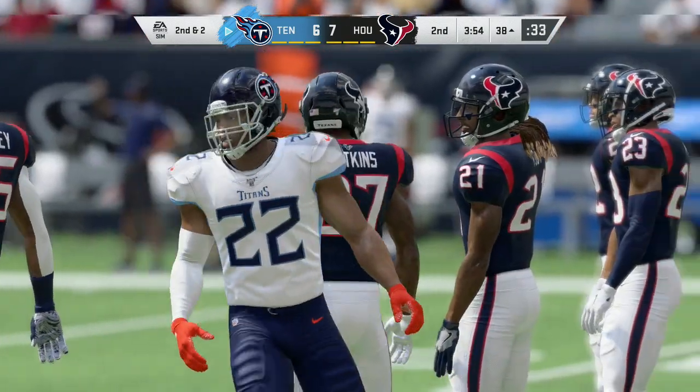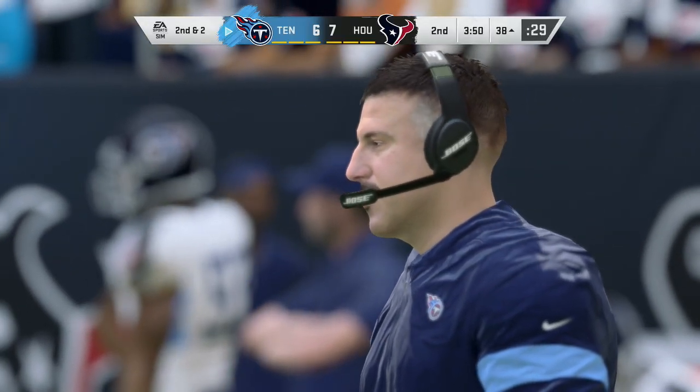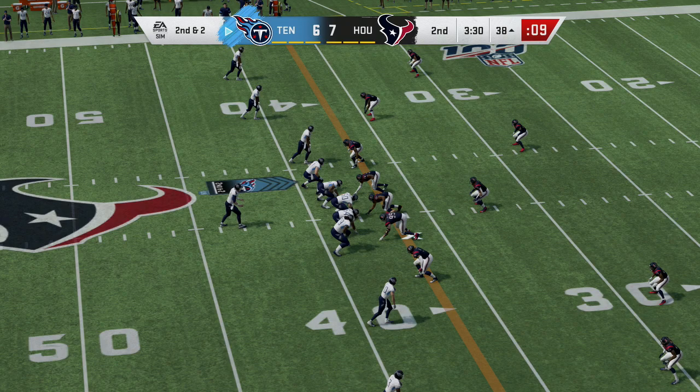Some runs are blocked so well, you almost forget that someone has to carry the ball to gain the yardage. The leverage by the offensive line to create space up front, really well done. 8 yards the tally on that 1st down run. Here's 2nd and 2.